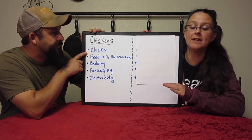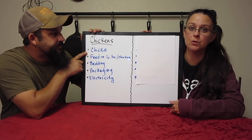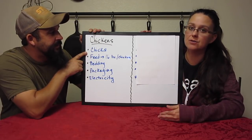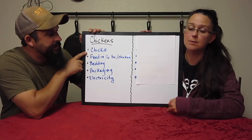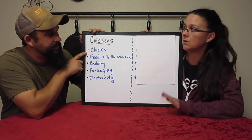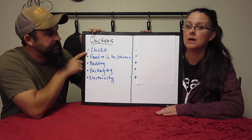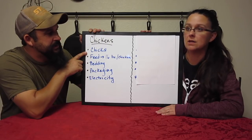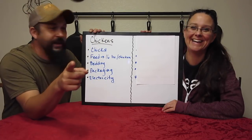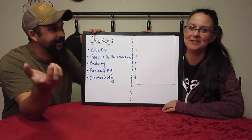You'll be surprised at the difference from one hatchery to another. And make sure you look at shipping charges too. Some of the hatcheries include that in the price of the birds. Some of them hit you with that at the end. So make sure that you really look into that. We do have one hatchery that we prefer, and if you're interested in that, we can let you know. We've talked about that in other videos. I'm going to just let you know now. It's Whelp Hatchery in Iowa. We like them.